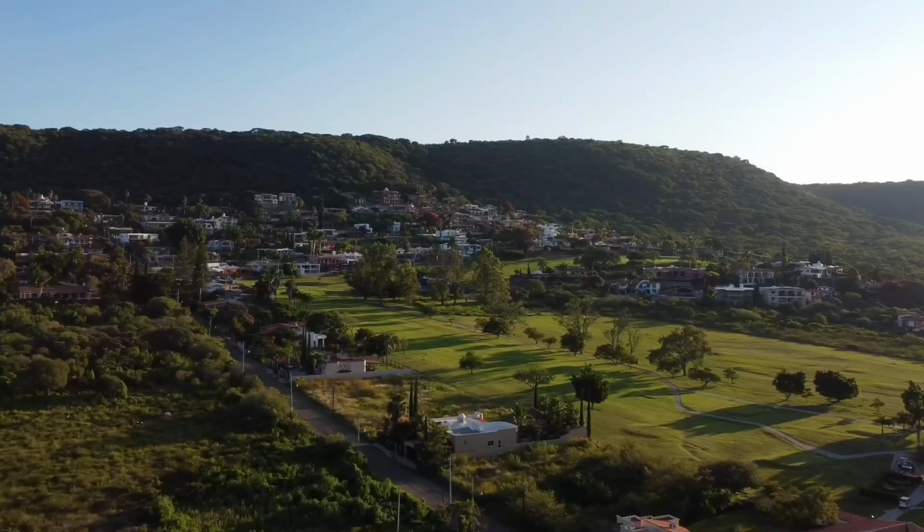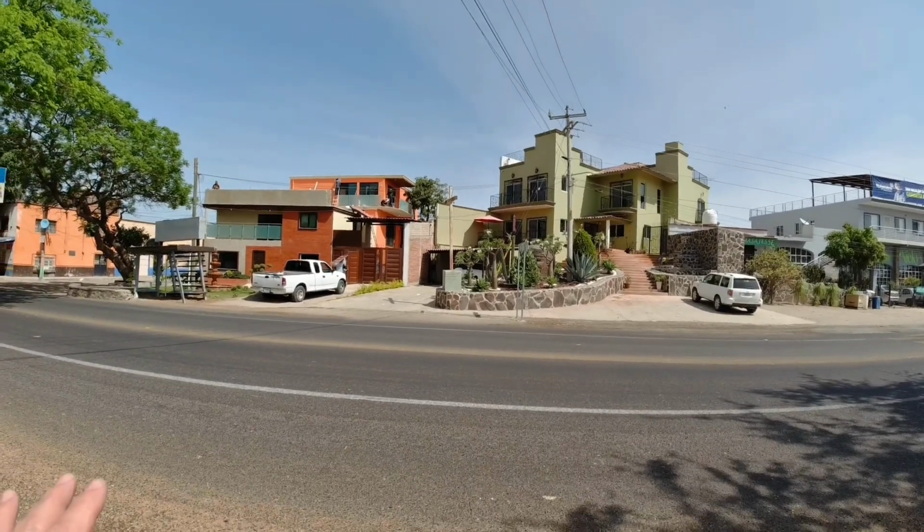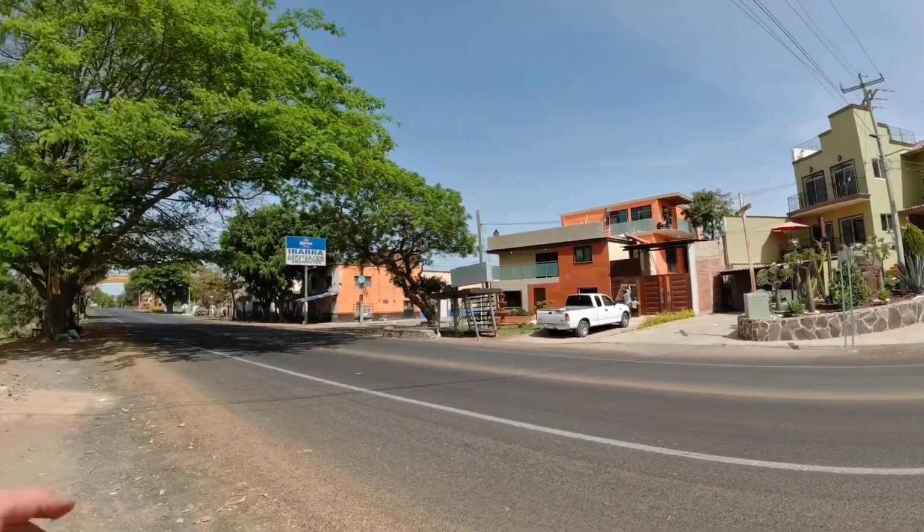San Nicolas is the furthest town of the municipio de Chapala, or the county of Chapala, and it's really located right next to the country club. This is what really gives this property its value, because you have a really good established community, and the city of San Nicolas is just really, really nice. In this area, the only thing that I would suggest, I don't want to oversell anything to you guys, the city of San Nicolas is beautiful.